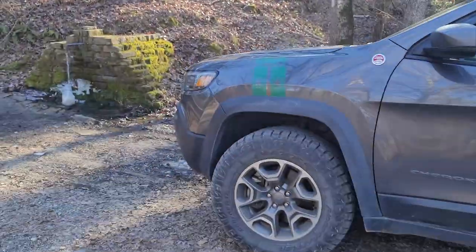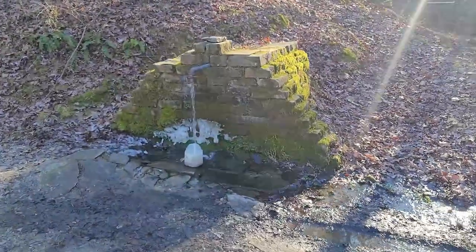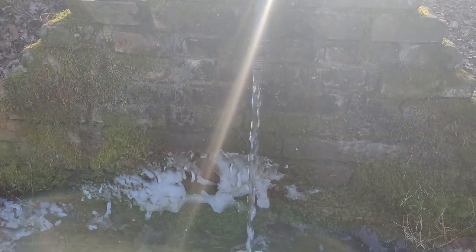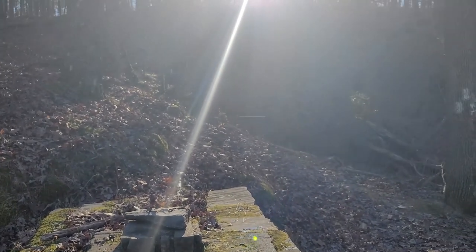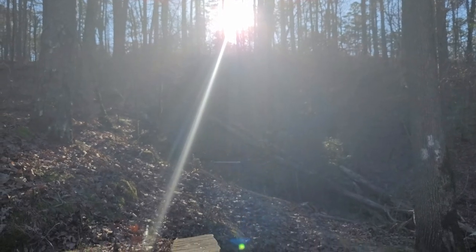Okay, another cool place on this route is this water coming out of the ground here. Sorry about the glare from the sun, but the sun is right over the hill behind this.